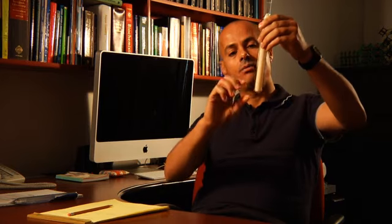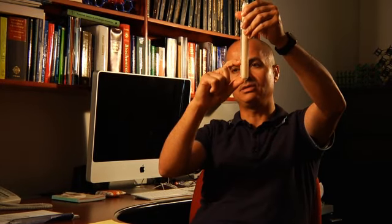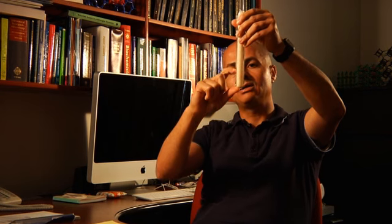If I take 1 gram of this material, that would be about this high in this tube. 1 gram of the material, if I unravel this to its atomic scale, because the material is porous, it's like a porous sponge. If I was to unravel it, it would cover about 60 to 70 tennis courts.